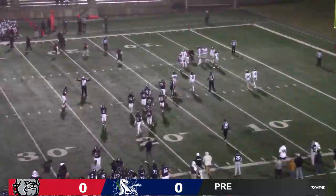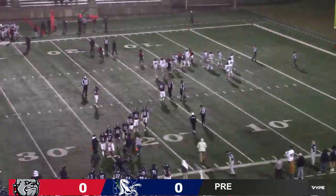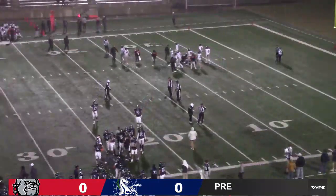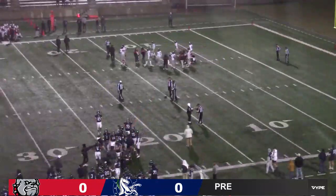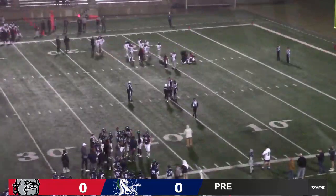And now a timeout also on the field. But Wyatt Barnes shooting the gap. It looks like somebody's down on the field for Bowie as we go over that play. Why don't you do that while I try to figure out who is out on the field. Ball coming near side. Looked like McNeil.